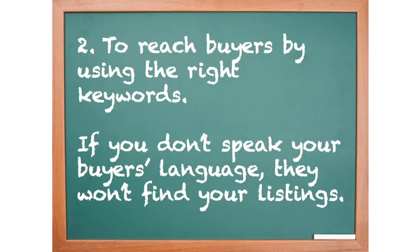So that's one reason you want to do this correctly. Second is to reach buyers by using the right keywords. If you're not speaking your buyer's language, they won't find your listings. And I know a lot of you have been watching my keyword videos and realizing there's a word for that pattern. There's a word for that thing. And so you've got to know what these things are so you can put those words in your titles and buyers can find you. And I'll say it again, it's never an issue of not having good things to sell. It's not what you're selling, it's how you're selling. So that's part of the problem when people have slow sales is they're not speaking to their buyers the right way.